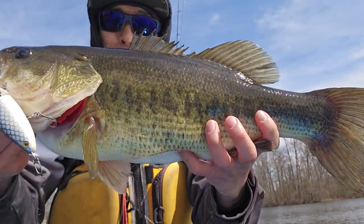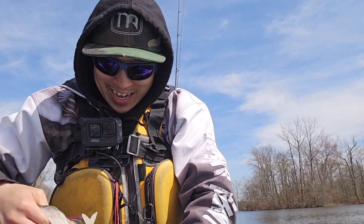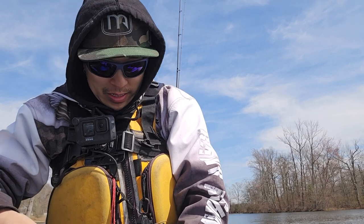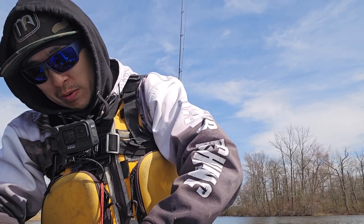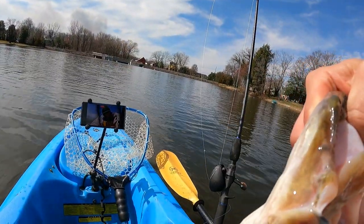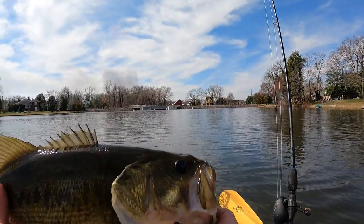Dude, this is epic. Feel like this fish been caught before by me because the jaw got jacked. But yep. Good old pre-spawn bass. One last look at the mama. Oh, hold up. Got the fin. There we go. One last look at the mama.